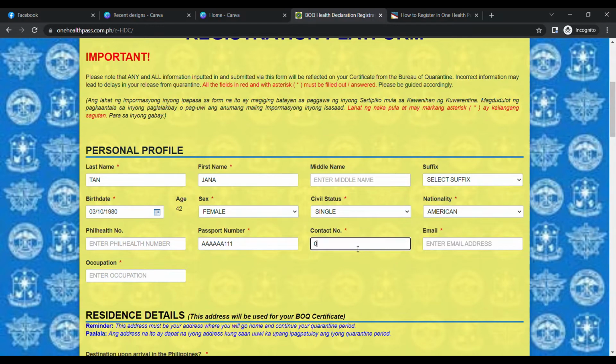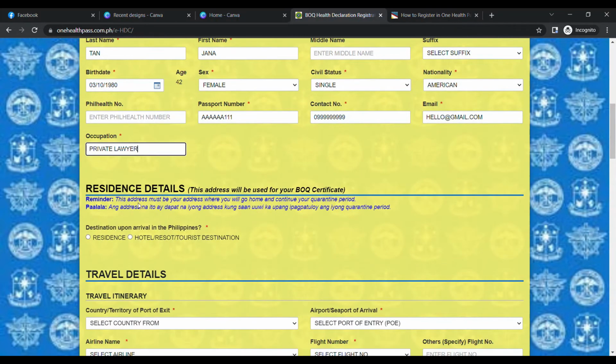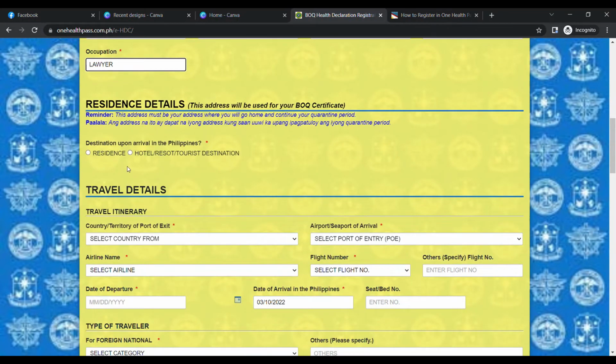Okay, your contact number. And your valid email address. Okay, make sure that you input your valid email address because you will receive everything after you sign up. Once after successful registration, you will receive the details including your QR code in your email. Okay, and then what is your occupation? For example, you're a private lawyer. Okay. Or a lawyer.